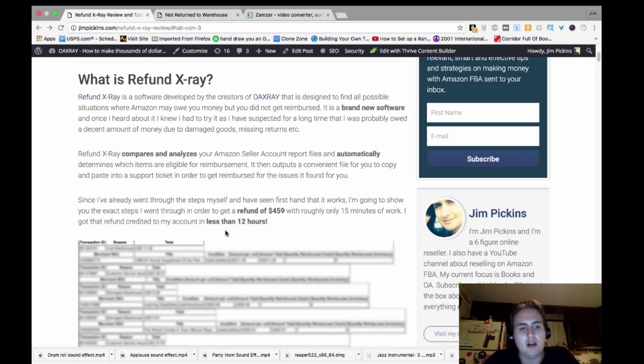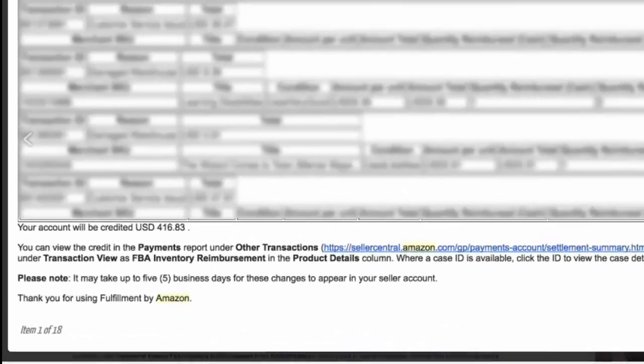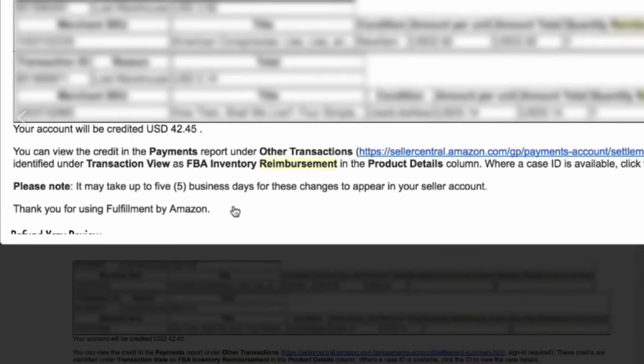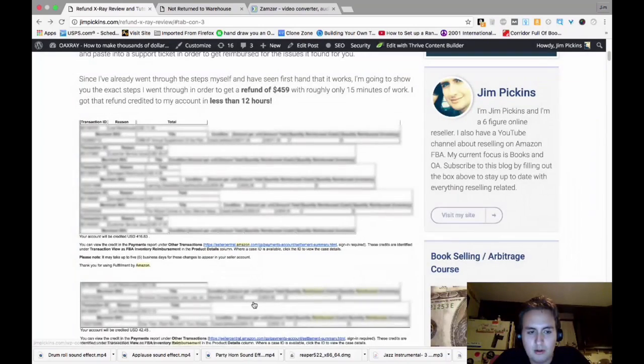Okay. So, I went through all the steps myself. I went through the software and I ended up with a reimbursement of $459. It took literally like 15 minutes, maybe 20 minutes of work. And I got the money deposited into my FBA account in less than 12 hours time. So this is the screenshot right here. This is one reimbursement. I got this one first, and then the next one came in after that. This one was just 42, and then the other one was 416 or so.